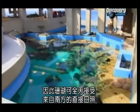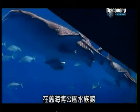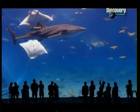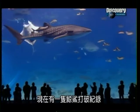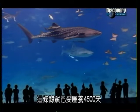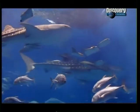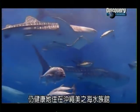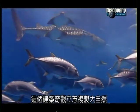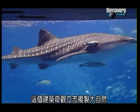In an old aquarium, a whale shark only survived about 500 days, but today, one whale shark has broken the record. After 4,500 days in captivity, it is still going strong in Okinawa Aquarium, a man-made ocean that tries to copy nature, and in doing so, becomes an extension of it.